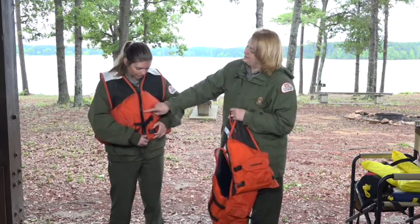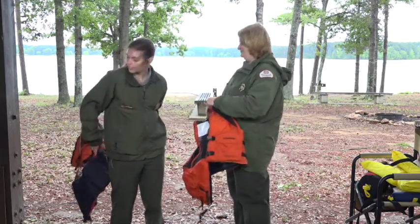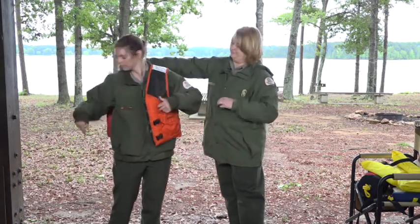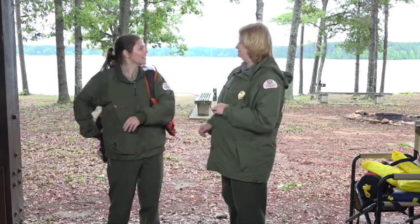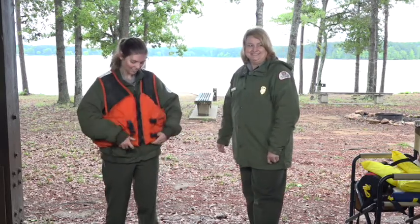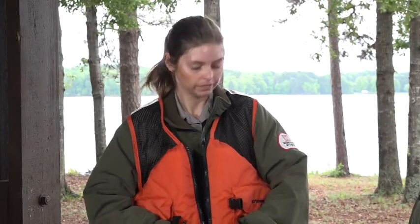And again, she didn't zip it, so that's a no-no. Yeah, I didn't have it on properly. It wasn't fully attached. It's always good to have some help when putting on a life jacket sometimes. This one feels a little bit better. Already it feels like it's giving me a hug.